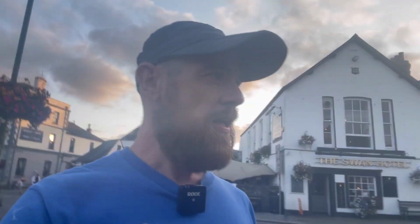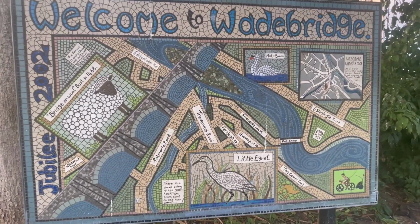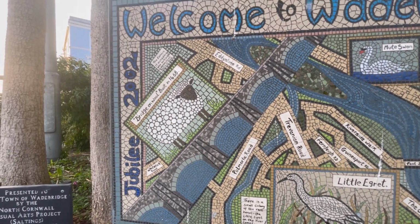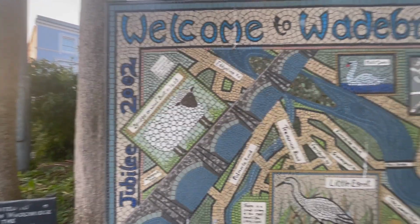Abbie has some words of wisdom about Wadebridge and where we're staying. Wadebridge is a really good place for exploring North Cornwall. Yeah, so Wadebridge is just outside Padstow, a really popular little fishing village. Wadebridge is probably a bit bigger and more like a town, really. Has all the amenities you could want when you're staying somewhere like this. So yeah, it's pretty cool. We're in an Airbnb just round the corner. Just a map there of the town centre by the looks of it. Put up in 2002, this was.